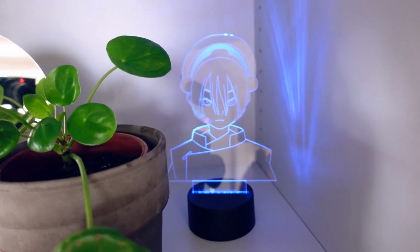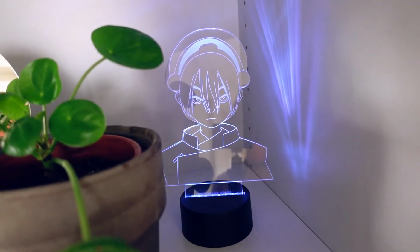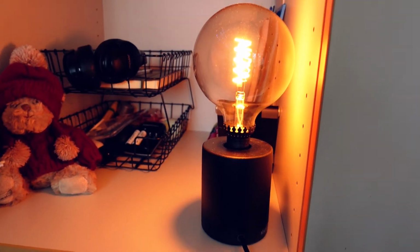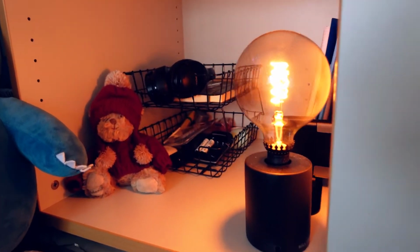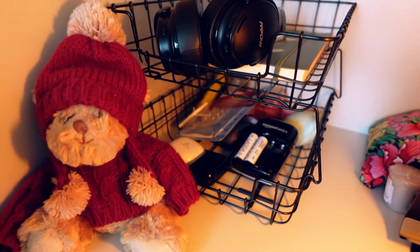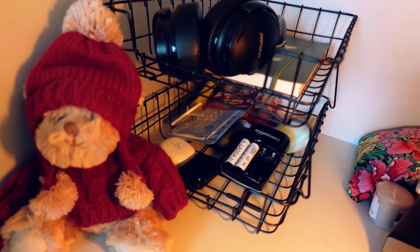Toph is my favourite character on the show because she's so small but so feisty, and she inspires me a lot. And then down here I've got my night light that I tend to keep on during the day as well, just because it's my ceiling light. It's very cold and kind of greenish, and so this kind of counteracts that a little bit. And then I moved my in tray from my desk over to this shelf because I wanted my desk to be a little less cluttered, and so I felt like it fit better over here.